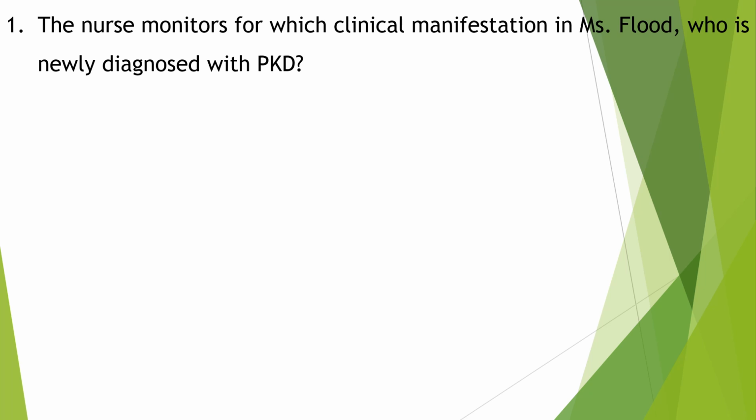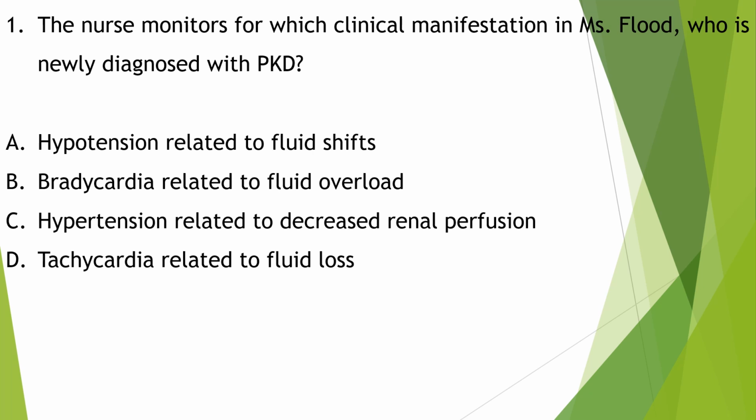The nurse monitors for which clinical manifestation in Ms. Flood, who is newly diagnosed with PKD? Hypotension related to fluid shift, bradycardia related to fluid overload, hypertension related to decreased renal perfusion, tachycardia related to fluid loss. Newly diagnosed polycystic kidney disease typically presents with hypertension, not hypotension, due to decreased renal perfusion and fluid overload. There is no fluid loss that could cause tachycardia, and there is no bradycardia associated with fluid overload in polycystic kidney disease. So, hypertension related to decreased renal perfusion.